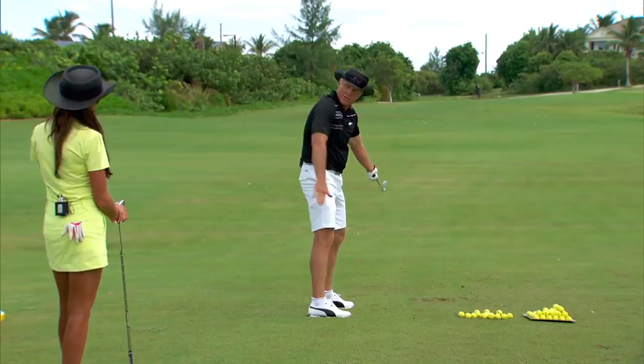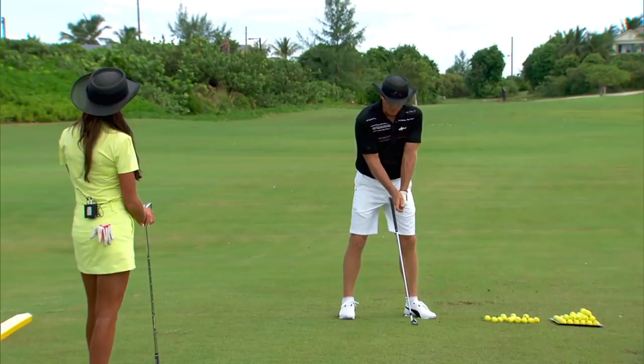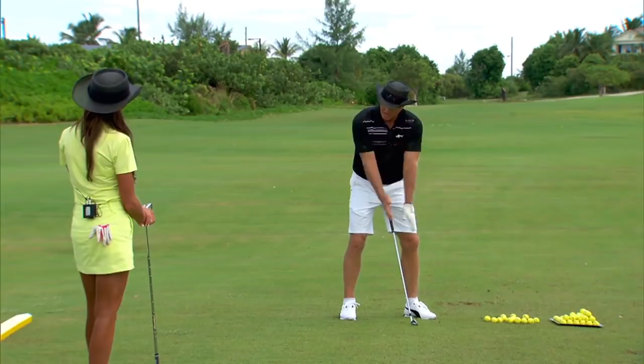So that was my triangle. Charlie Earp, my first teacher, was insistent on that. He said, Greg, swing the golf club with your shoulders in triangle. So that gave me a tremendous amount of extension. And that's why I hit the ball so far.